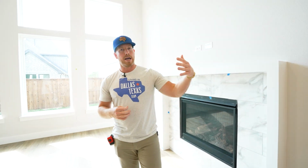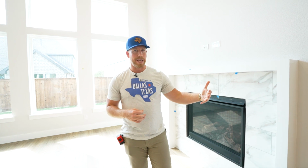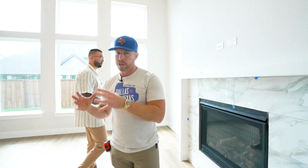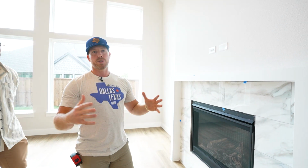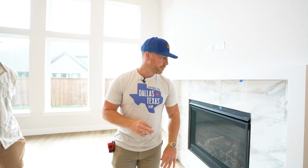So that's something else you want to make sure you're looking at. Right now you can get a pretty good deal on a spec house, but again, you're not going to be able to customize everything you want in there. You'd have to build a custom home from scratch if you want every little detail taken care of.